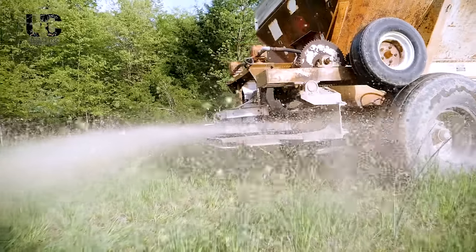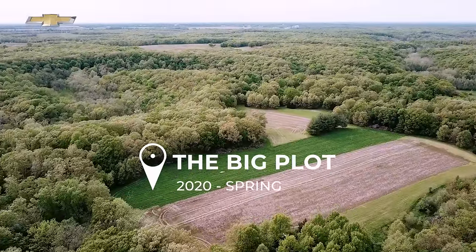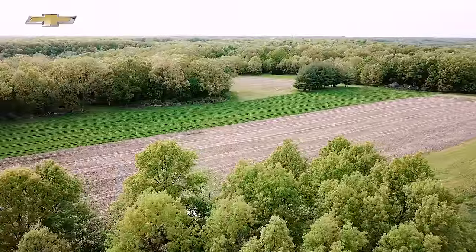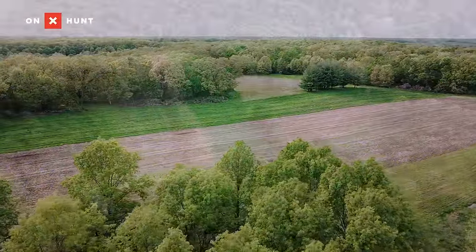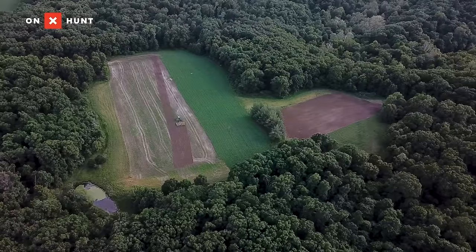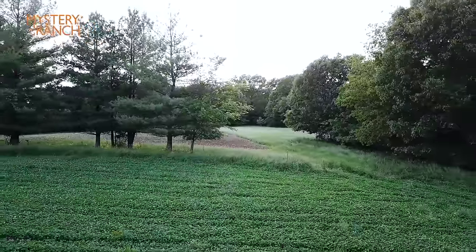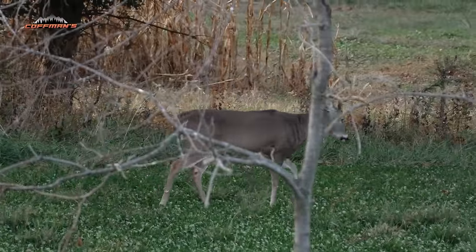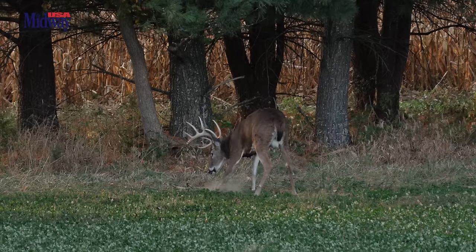Rolling into the 2020 season, the big plot, nothing has really changed. We've got the corn on the east side, and then we got the 1-acre plot over on the west side. We still got that lush clover field between the two plots, and Nebraska's on the north side and the south side. Didn't really have a target buck on that side of the farm, but all my eyes was on a buck we call Big Chief over on the east side.